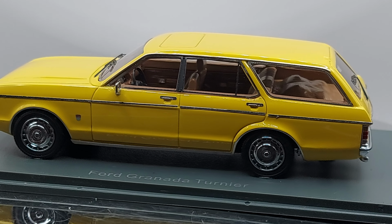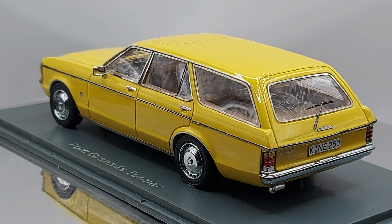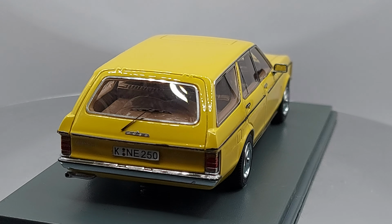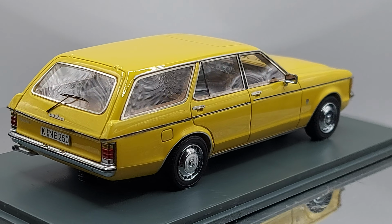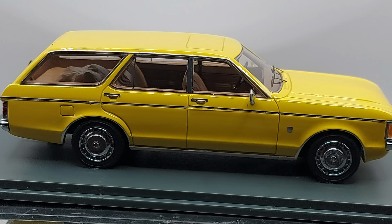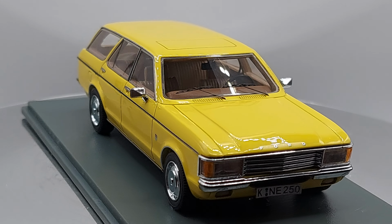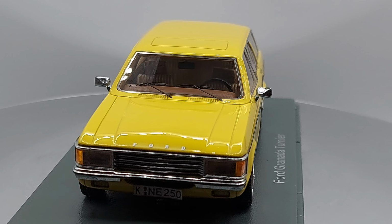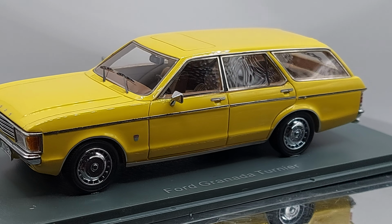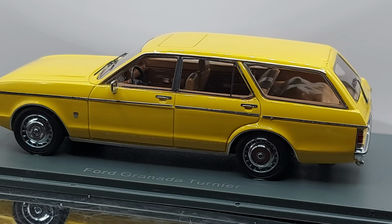This is the very first generation that came out between 1972 until 1977. They were also called Ford Consul, and these cars were made. Remember, this is the European Ford. Ford also had a Granada in North America, but it was a totally different car and very different looking also.